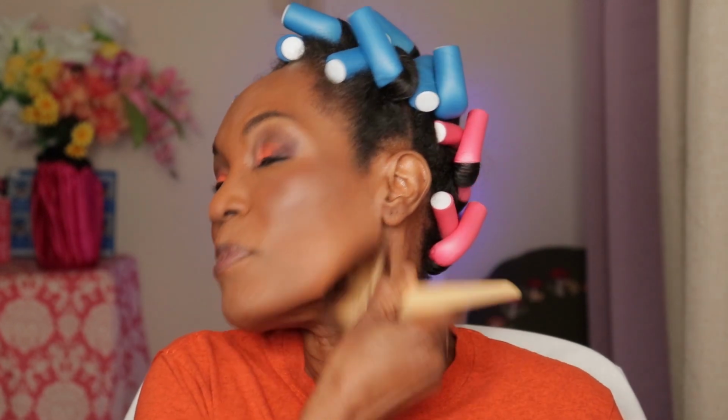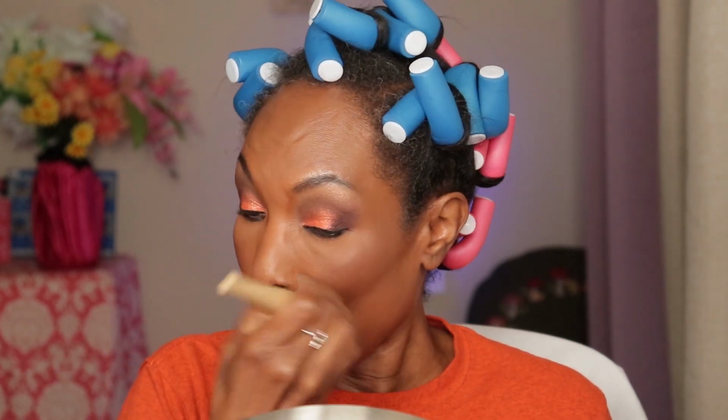Now I'm just going to use a fluffy brush and blend all the powders that I put on my face and make sure it looks seamless. Take your time because I have all the powders on, the blush, the bronzer, the setting powder.